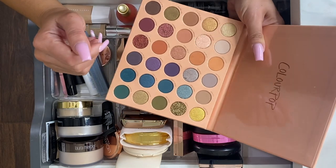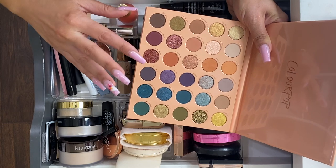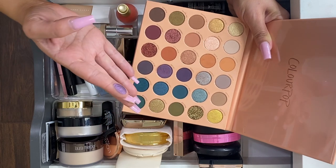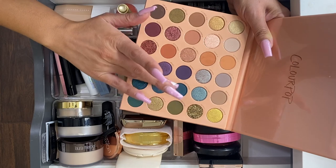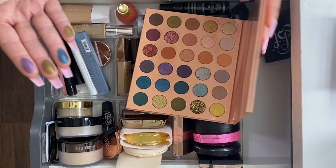All right, next up, let's go ahead and swatch. I really want to swatch I Wanna Go on a Vacation. Moves. Nice one. Moths. For a Night and Oblivion. Because why not?